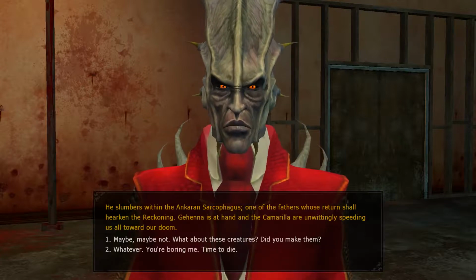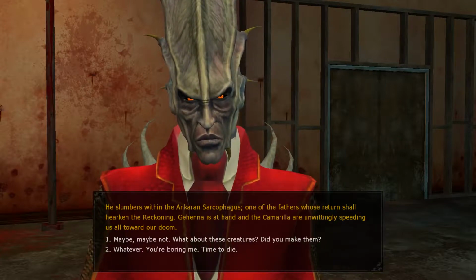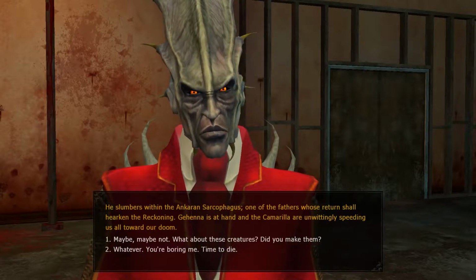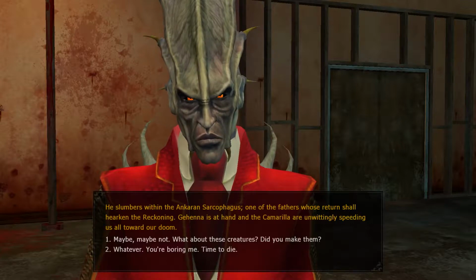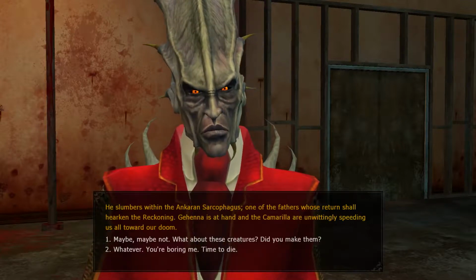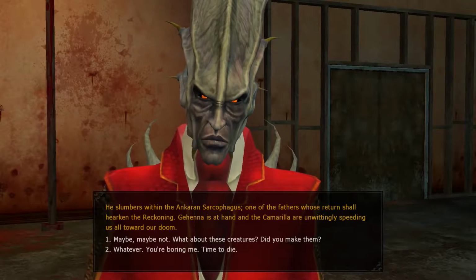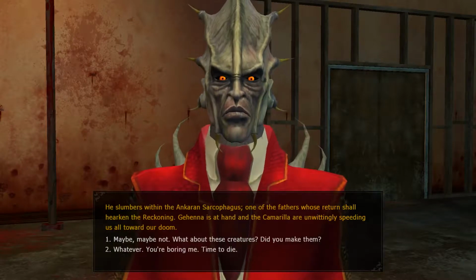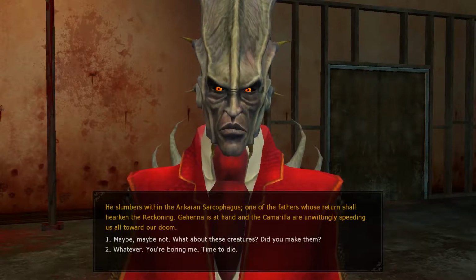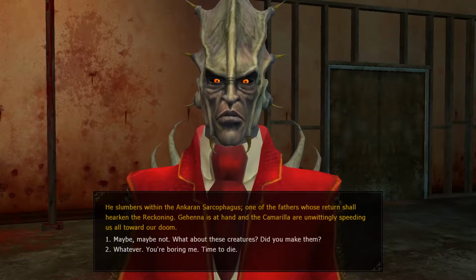So, remember, the Camarilla officially denies the existence of these ancients, these antediluvians, the fathers, as Dude here has called them. The Sabbat is an organization which believes in these ancient vampires and is trying to avoid the end times where the old school vampires come back and eat all their children. I mean, that seems reasonable enough, but the Sabbat are a bit unrestrained, as you can see.